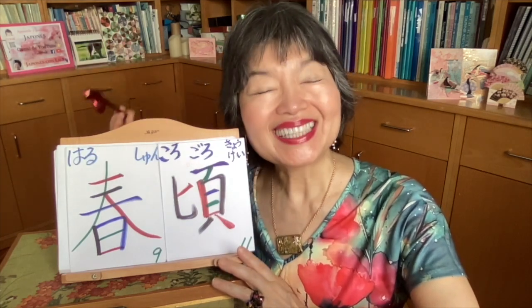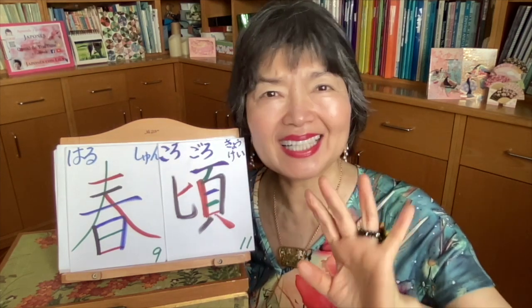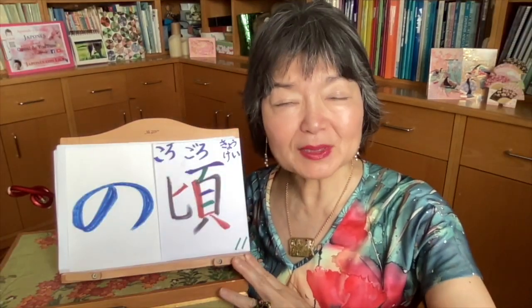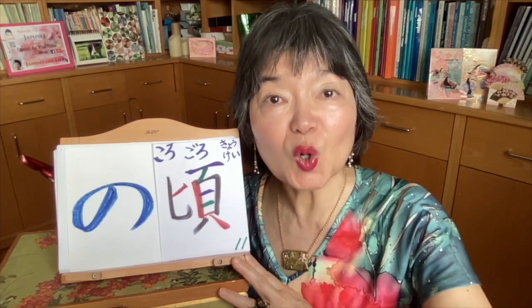春頃. I'll be busy till next spring more or less. 来年の春頃まで忙しいです. Till here, in all the examples that we saw, we used this kanji and we pronounced goro with the 点々, goro.